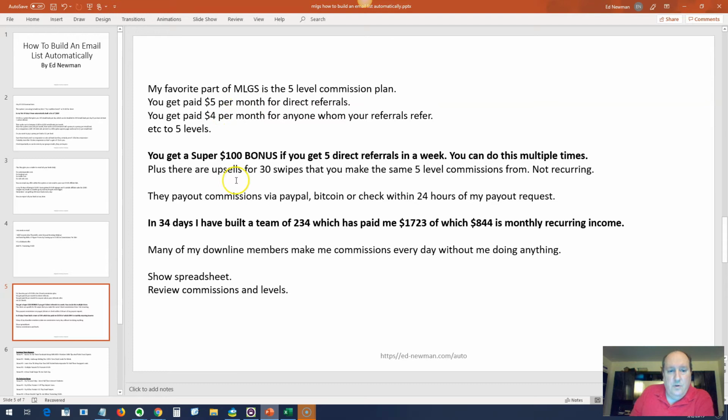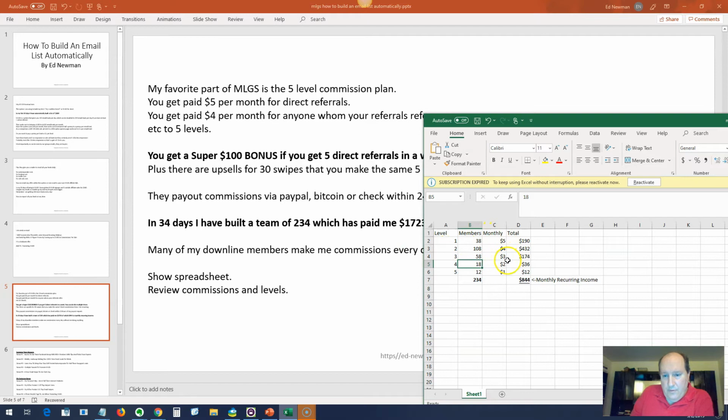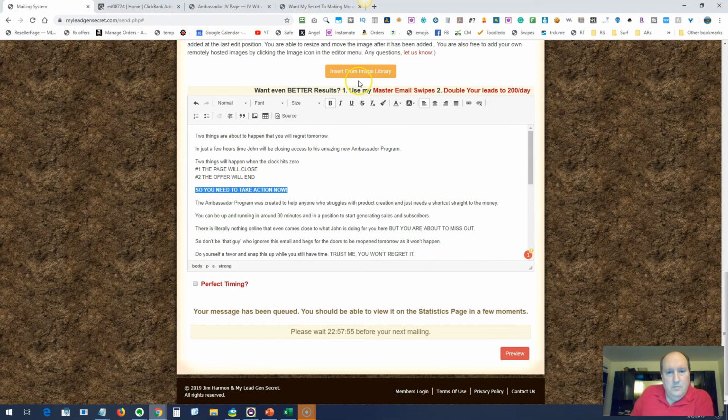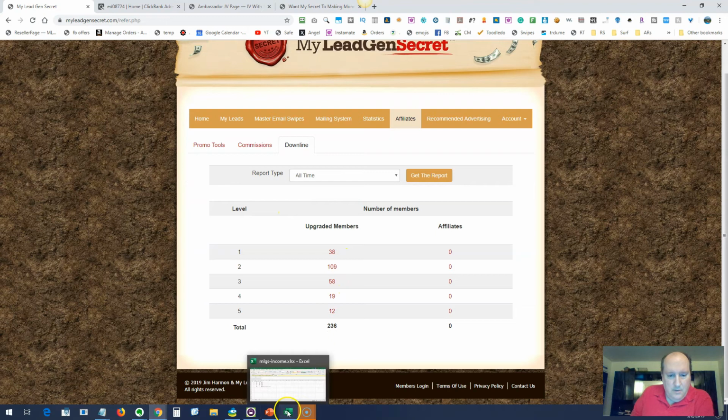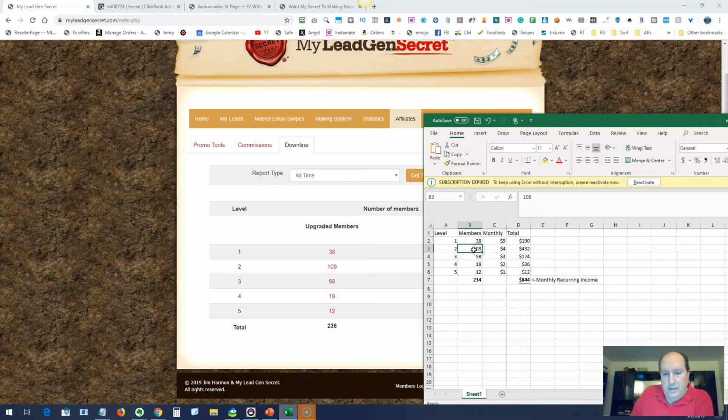I'll show you what that looks like in a spreadsheet. Basically, you're getting $5 on the first, then 4, 3, 2, 1. You can see what these numbers are. I just got these earlier today. Those are the numbers that come from your downline, which is affiliates downline. That's here. So we got 38, 109, 58. Oh, so we got another second level sale in the last half an hour. 109. And I probably shouldn't have changed it. It's going to mess up all my numbers.